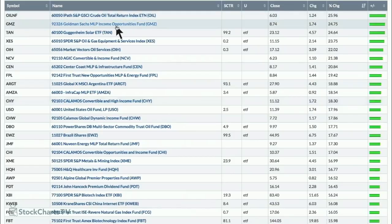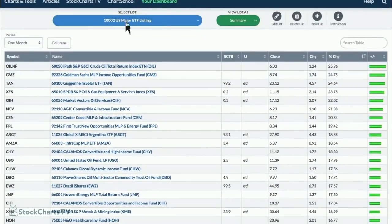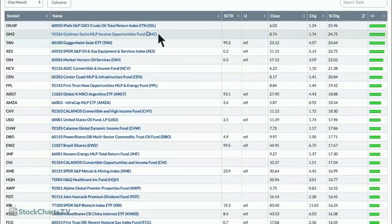The other way to do it, if you want to be an ETF investor, is to just go in. Arthur Hill has put together a whole bunch of chart packs you can download. This is the US major ETF listings, and you can just pull it down. What I've done is sort it by month, by percentage change.